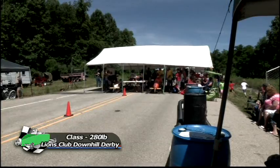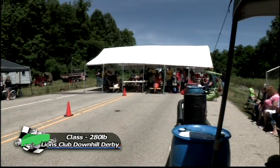Blaine's getting back in the car as you see the inside shot of him getting in there. Nice shot. Well, apparently they're satisfied that the brakes are okay.